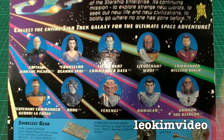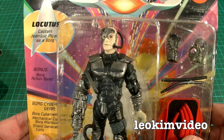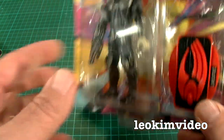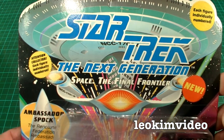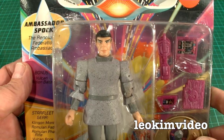And, I mean, this is a fairly expansive series of critters. There is Locutus. It's Captain Jean-Luc Picard as a Borg. That was probably the really good episodes, ones like that. On the back, it looks like this. And when people collect the stuff, it ends up being all about the condition of the card. Seems to be the thing that people will pick off. Ambassador Spock. Just a shame.